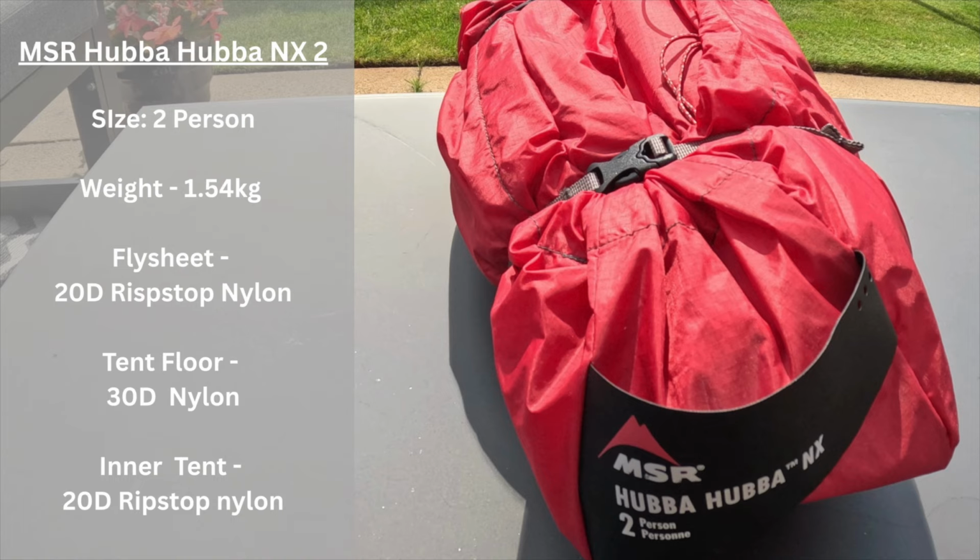I've always collapsed this down into 2 dry bags, one for the inner, one for the fly sheet.